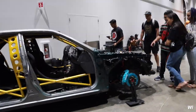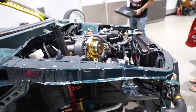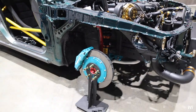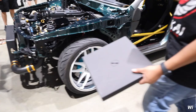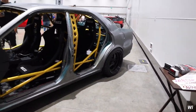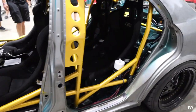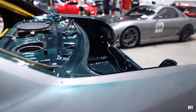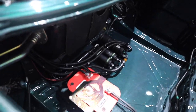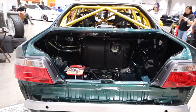What's going on here? Right hand drive? What kind of car is this? Is there hydro in it? What's going on here? Alright. It's got seats in the back, it's got cup holders. I'm trying to figure out what you want to do with this. Wow. Oh, I've got the fuel tank in the back. Sick. Everything's redone.